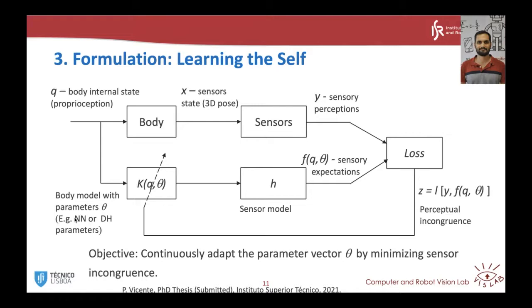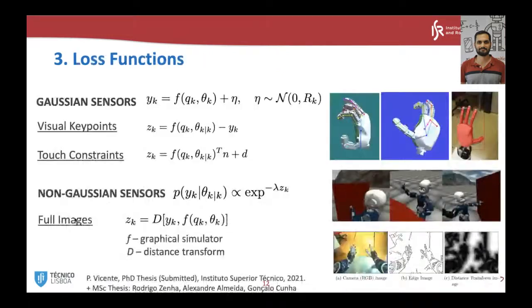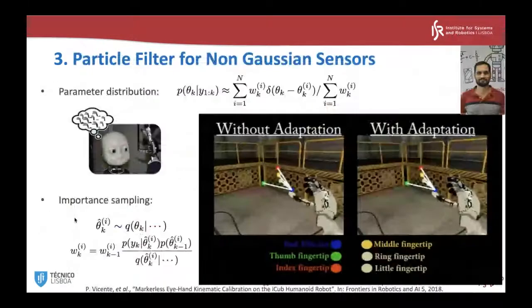Thank you. And just one final thing on the particle filter that you showed. What is the novelty there? Because surely it's not the first time a particle filter has been applied to non-Gaussian sensors. Have you actually synthesized a different design for the particle filter, or have you developed your own particle filter?